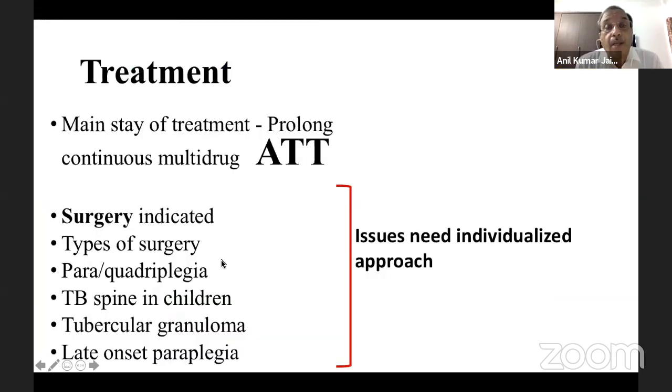Now, coming to the treatment, one thing is sure: the mainstay of treatment is prolonged, continuous multi-drug therapy, and surgery is indicated in certain individual cases. The type of surgery, whether the patient has paraplegia or not, TB spine in children, granulomas or late onset paraplegia, are conditions which require an individualized approach.